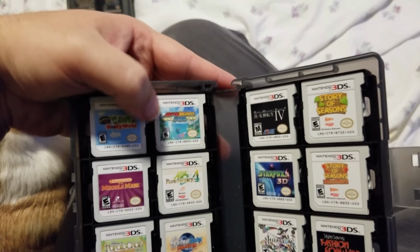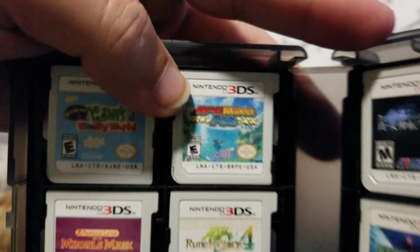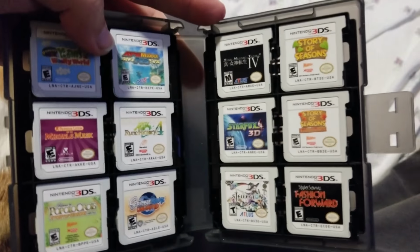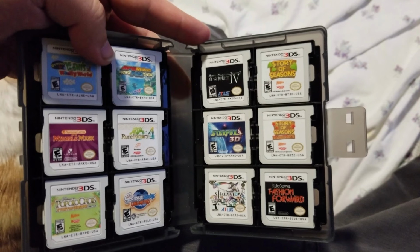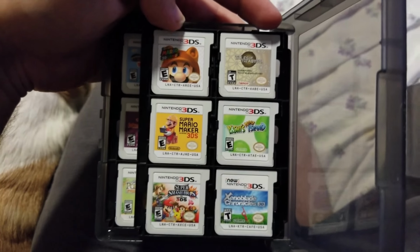RPG Maker on the 3DS. This game is awesome. I've been working on a game for like a year. The cool thing about this is you have to buy the game to make a game, but to play a game that someone else made, you can download the app for free to play the games on the 3DS. So if somebody makes a pretty cool game, you don't have to buy the game to play their game.